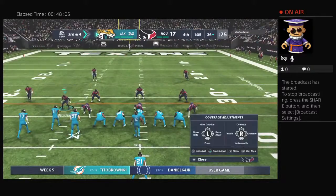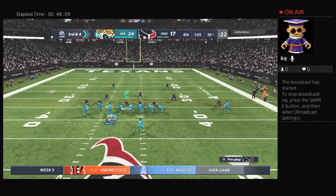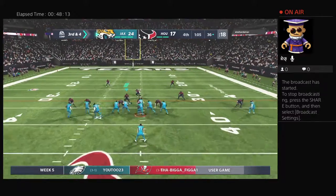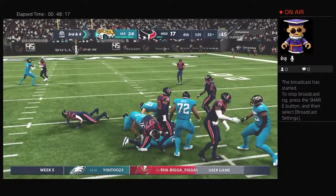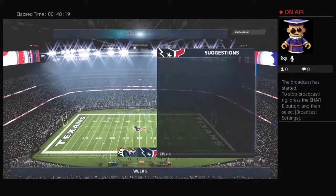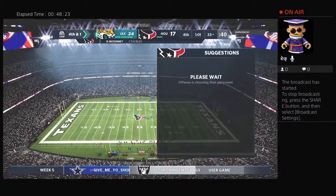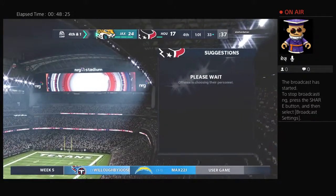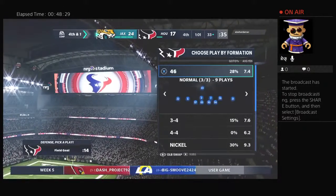They face a 3rd and 4 after that last completion gets them 6. They'll try and run some clock here as they keep it on the ground. And they're going to mark him down short, maybe by about a yard, if that. Now the Texans will use one of their 2 remaining timeouts as they get the stoppage with just over a minute to go in the game.